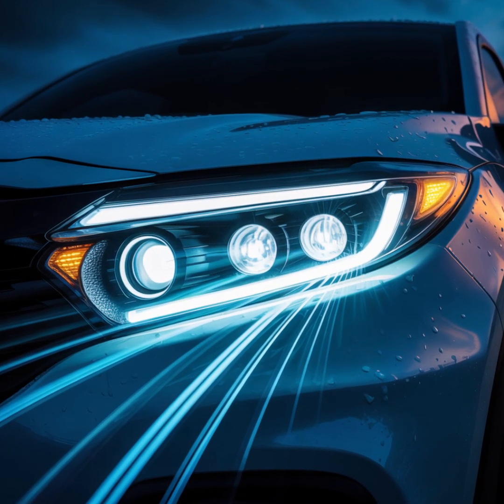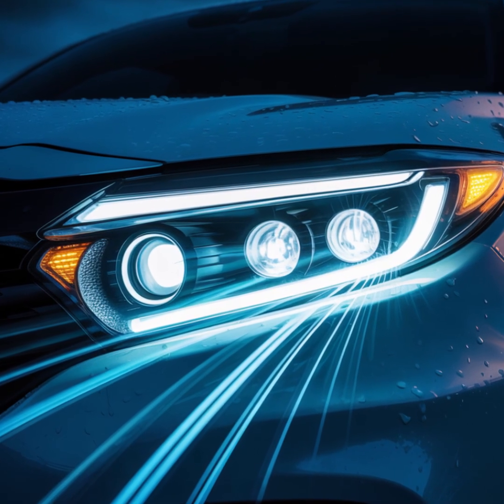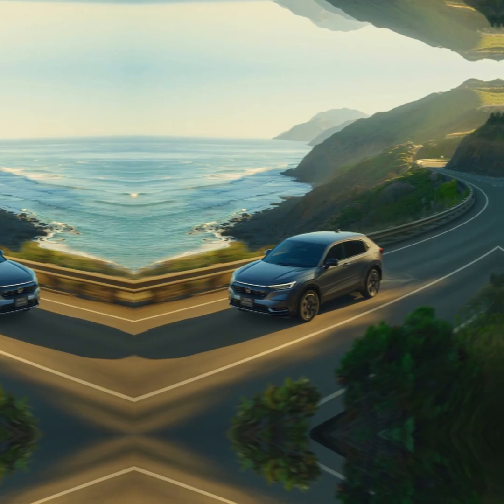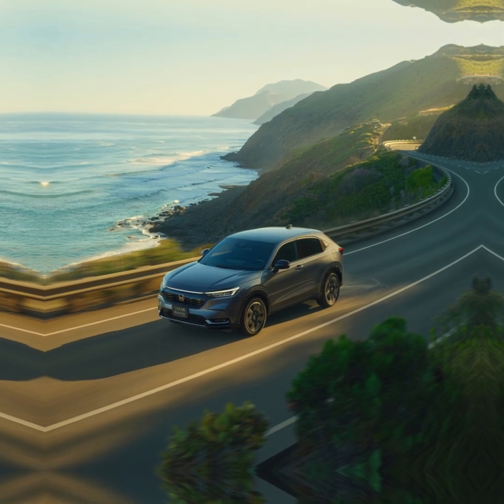The 60/40 split folding rear seats fold completely flat, giving you a massive cargo area. Perfect for road trips, camping gear, or your weekend IKEA haul. Honda also added ambient lighting, a wireless charging pad, and dual-zone automatic climate control. It's the little things that make a big difference.